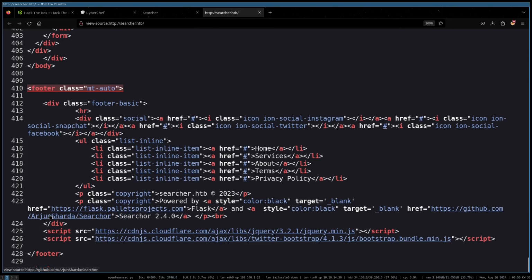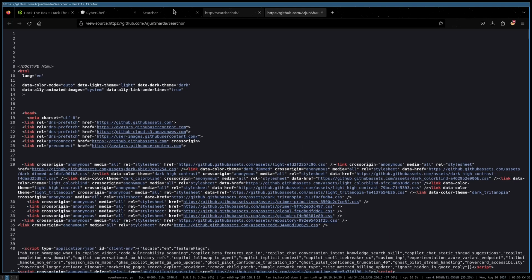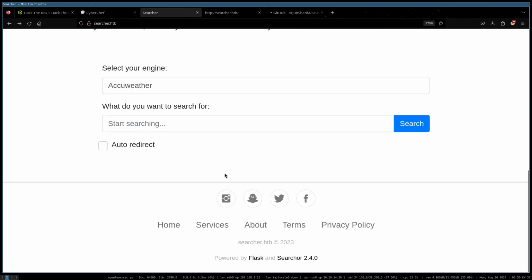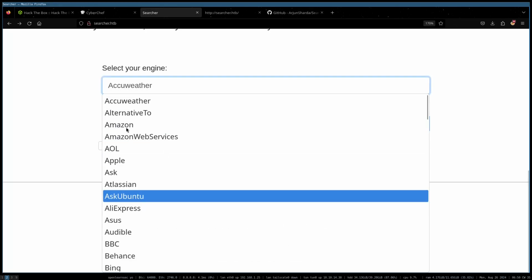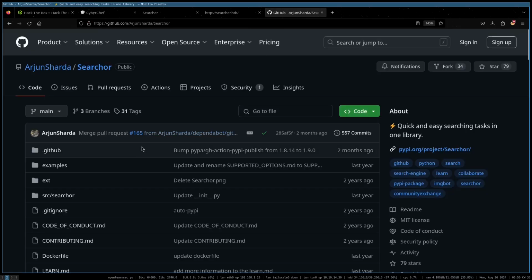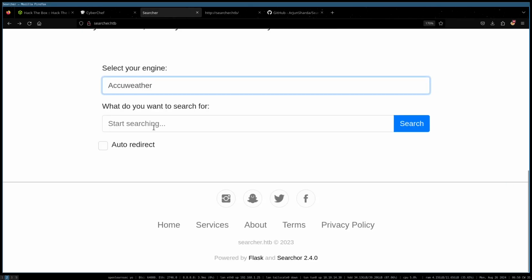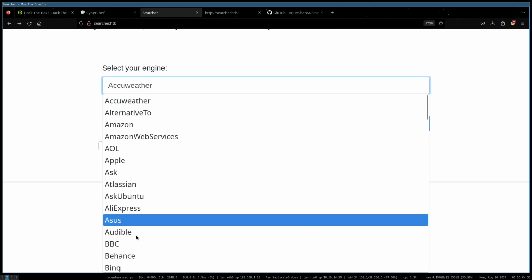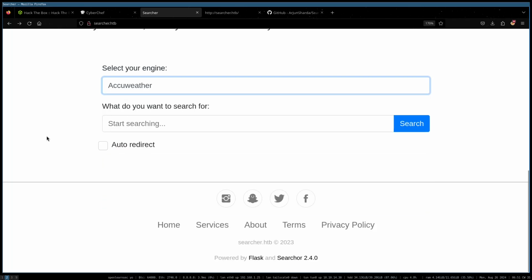Searchor 2.4.0, which has a link to a GitHub project. So we definitely want to take a look at that. Maybe not the source code view. But I would guess that Searchor is providing this logic, like the list of search engines and formatting the query into a URL that's usable, because each one of these is going to have a slightly different query string.